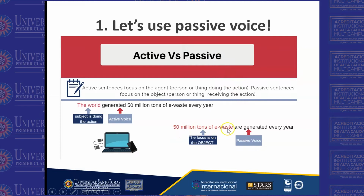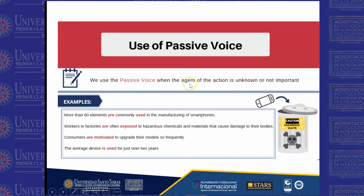50 million tons of e-waste are generated every year. So the amount is amazing, right? We discard a lot of electronic waste every year. As we want to focus on the object, we use passive voice. Here, the object is the subject of the sentence: 50 million tons of e-waste are generated every year. So in passive voice, we use the verb to be and the past participle of the verb. We use passive voice when we don't want to focus on the agent of the action, on the subject of the action, or we don't want to mention it, right?